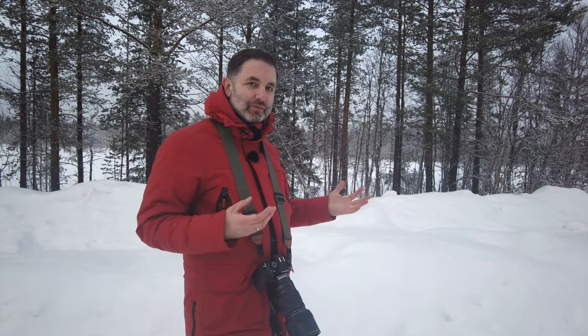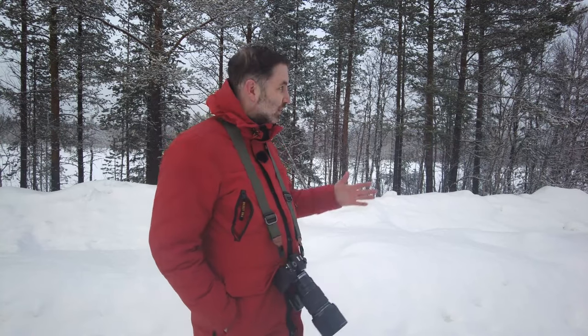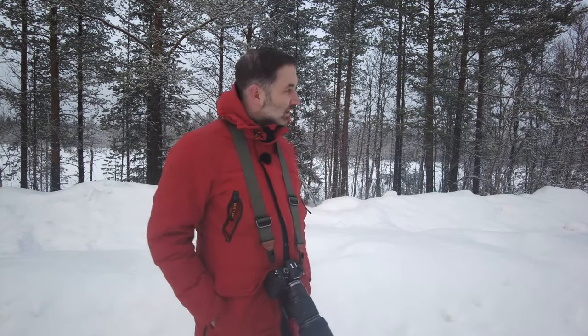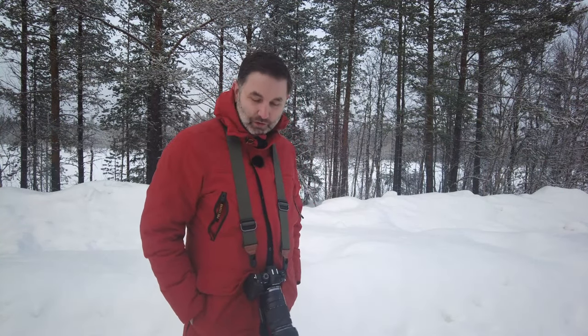So tip number two that I'm having for you, if you want to travel to Sweden, to this Arctic winter wonderland, is wear warm clothing. It's much colder than you expect, especially when you're standing somewhere for a couple of minutes. It's just extremely cold.